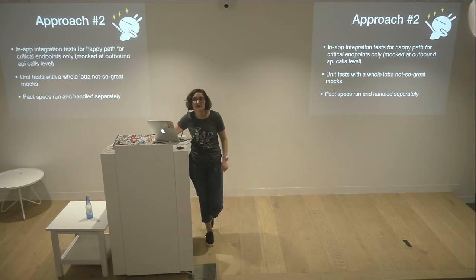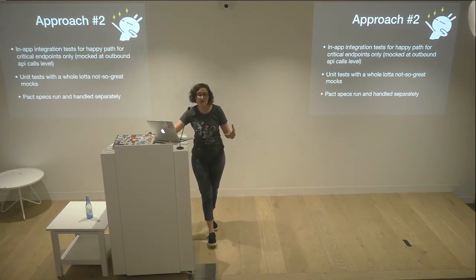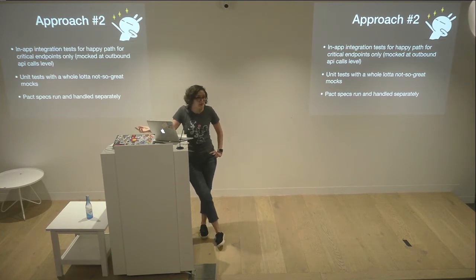We decided to add this in-app integration test, which is a unit test that exercises the entire application to make sure that all of the mocks are not too mocky. We started doing this by introducing them only for happy paths for critical endpoints only. We still had the unit tests hanging around with not so great mocks and the pact tests running around separately. So it was great for a while.